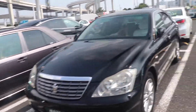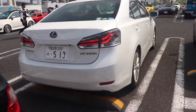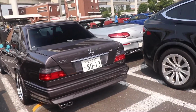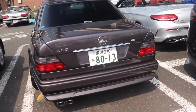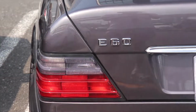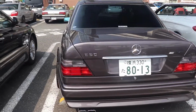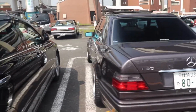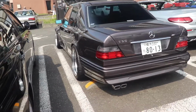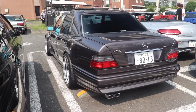This C43 AMG. Wait a minute. Give me a moment, ladies and gentlemen. Oh, damn. E60. Okay. Yeah, for those of you who don't know, E60 AMG is pretty rare. They only made a handful of these. And this is the first time I've seen one in a non-silver-ish color. So, wow. Cool. Amazing. Wow.